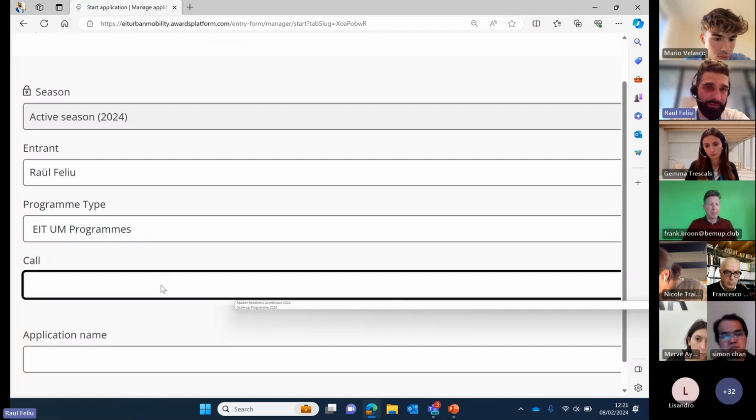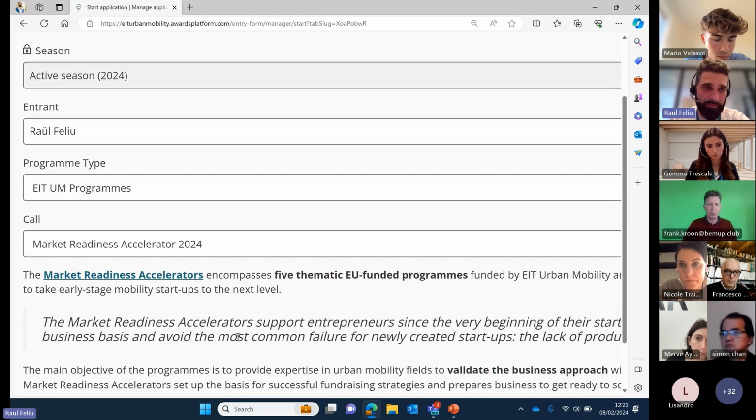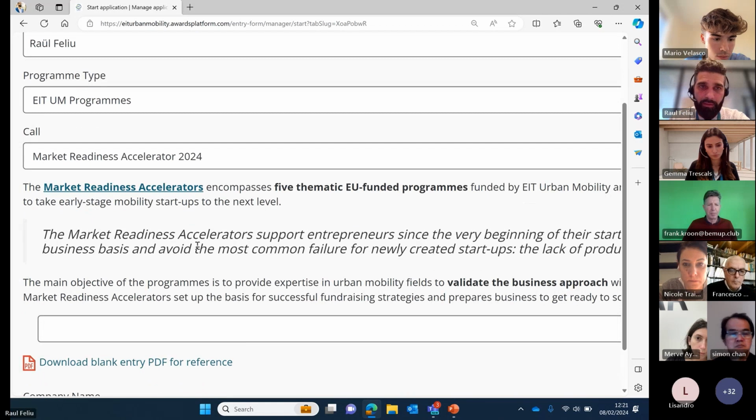Then you will have to select the type of call. Again, it's super small. So I'm just going to select the market readiness accelerator that you can see now at the call field. You get a quick description and the link to the webpage if you want to check further information. And here you will have to select which one of the market readiness accelerators you want to apply to.